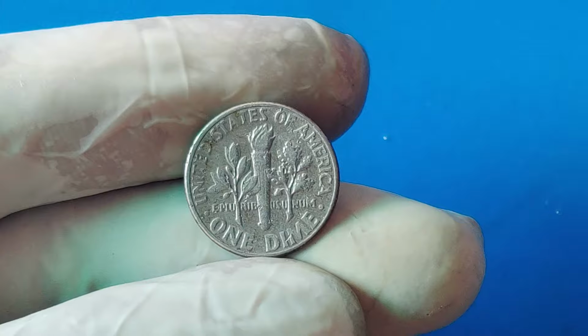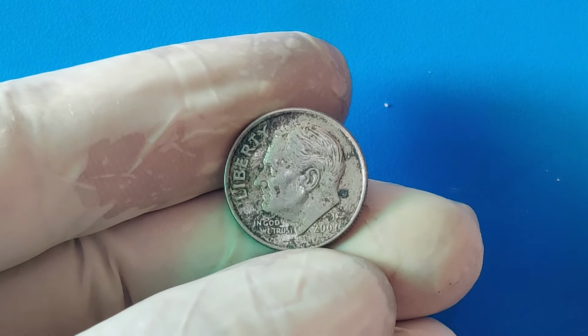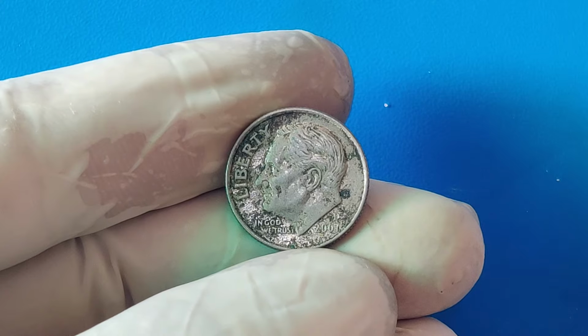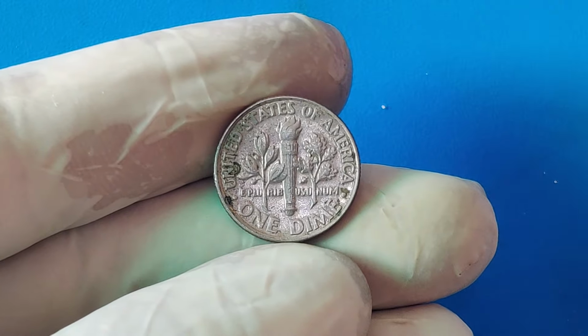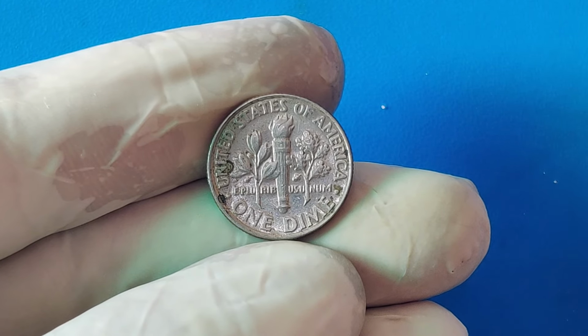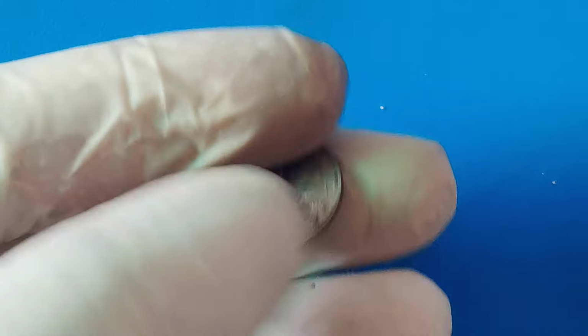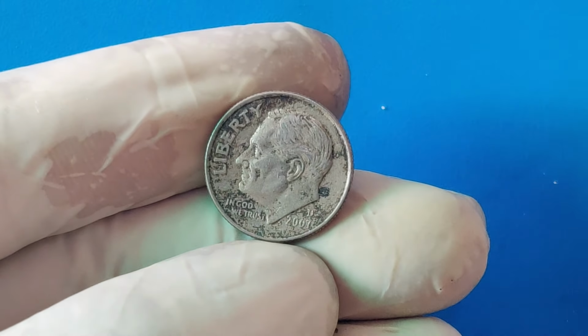We're diving deep into an incredible coin that's been making waves in the numismatic community, the rare 2007 D dime that has a 1-cent error and is now valued at over $42,000. Yes, you heard that right. This little dime might be worth more than a luxury car or even a down payment on a house.